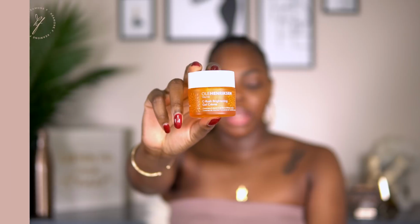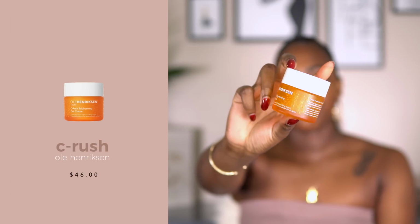And I'm trying to protect the skin, okay? I'm not going to be out here taking care of it and not protecting it. So of course, you know what I'm saying, SPF it up, but also protect your skin with something like vitamin C or any other antioxidant. I personally love and swear by the Ole Henriksen C-Rush Brightening Gel Creme. This has 3 types of vitamin C in it, so it's gonna be one of those, again, antioxidant moisturizers. It has hyaluronic acid in it.